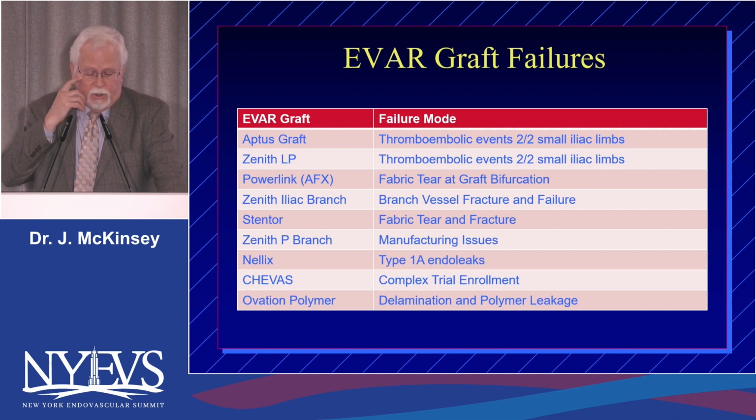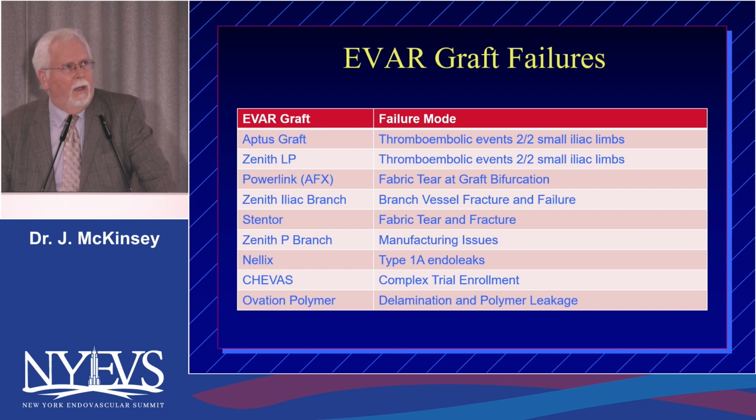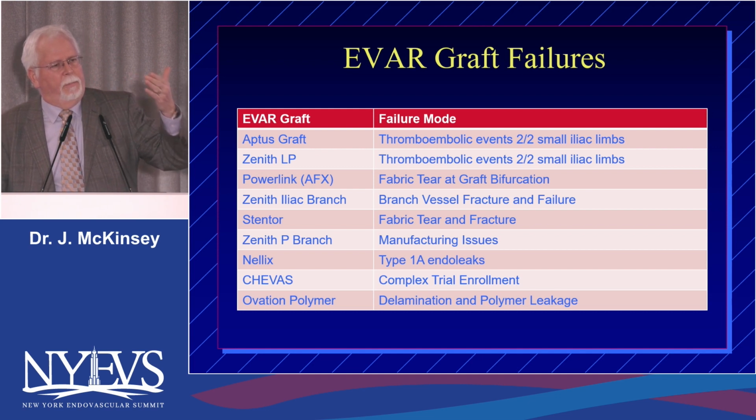And then Ovation, the alpha graft now, they have a polymer-filled support for the Ovation graft, and they actually had the gap where the PTFE went up, where the rings were being connected.